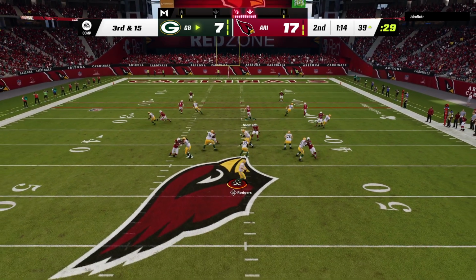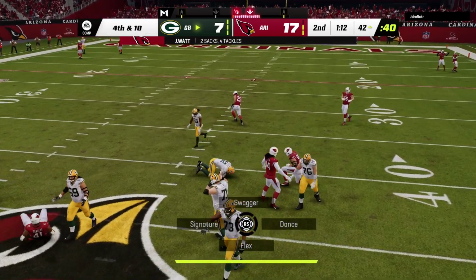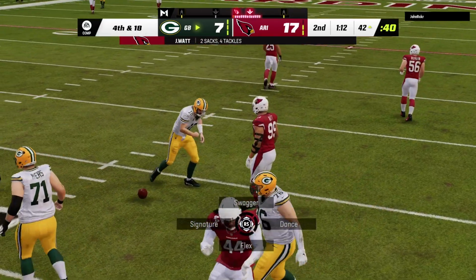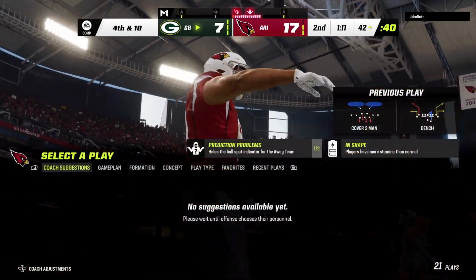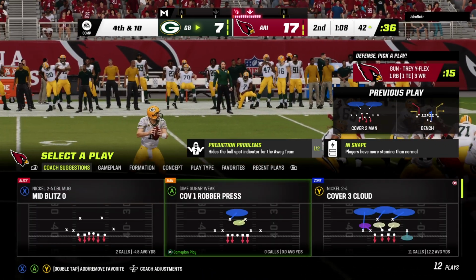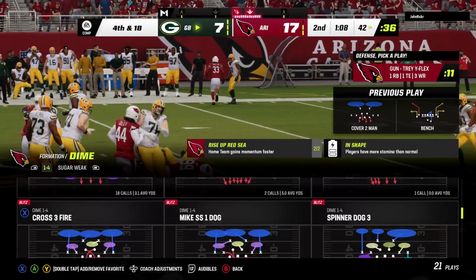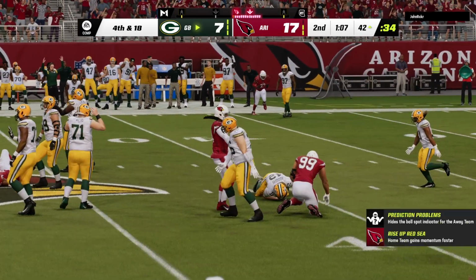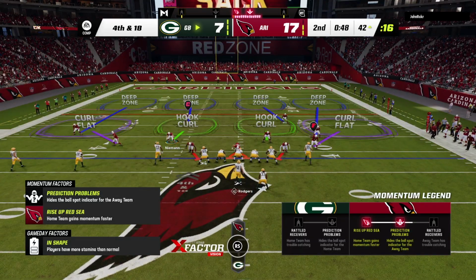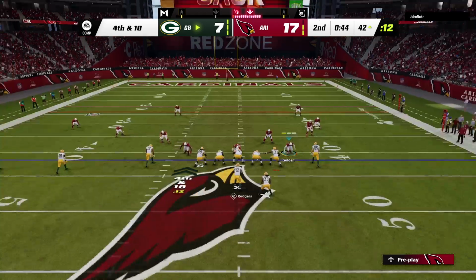On 3rd and long, it's Rodgers. And he can't find a receiver, and he's brought down. J.J. Watt. That is now 2 sacks for him here in this first half. This offense continues to shoot themselves in the foot. And here, another sack. All game long, we've seen missed assignments, which have led to turnovers, sacks. This group has not played well at all here in the first half.